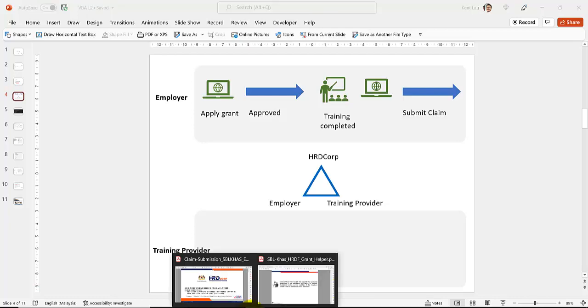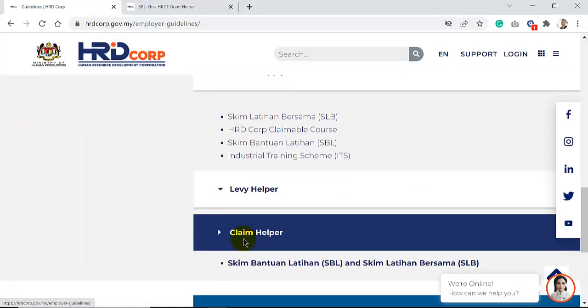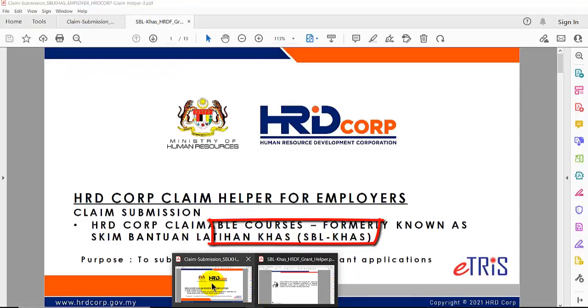So how is the process like? Well, that one is under the claim helper. So again, it's under HRDCorp claimable cost. So go over here, click on this.